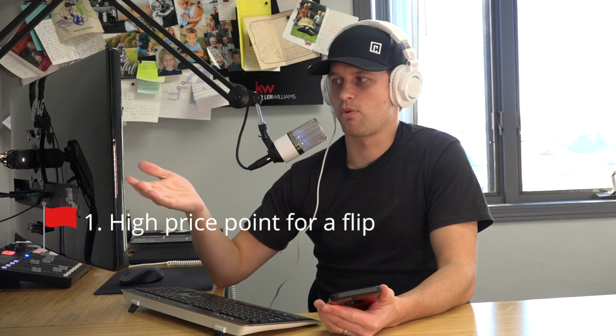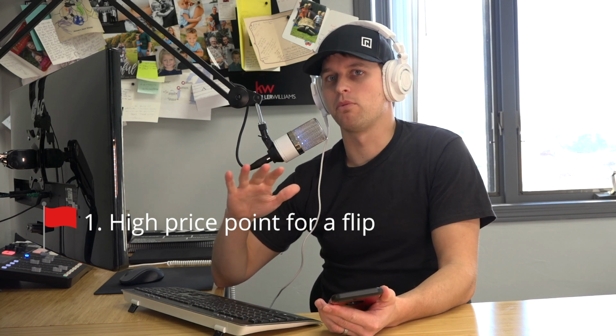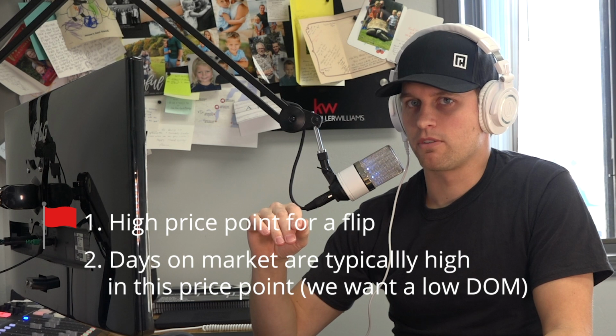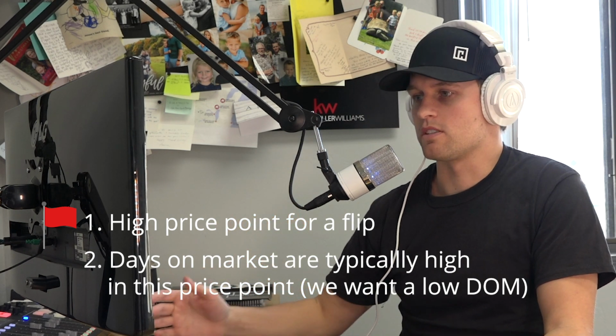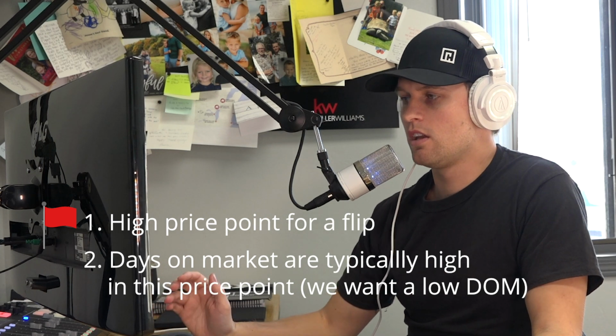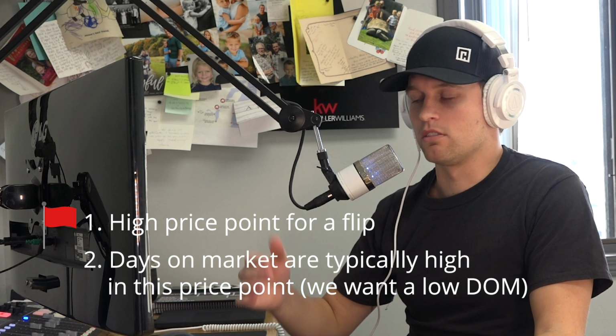So typically when I see margins like this, it does throw a couple flags up because, number one, this is a very high price point. It's just a very high price point for a first flip. My guard's kind of up with just advising him. The second thing is days on market typically for these types of property are quite substantial. So I said, okay, well, I'm just going to keep digging, staying in curiosity, and keep asking about the deal, because who knows? If it was a great enough deal, maybe I would take a look at it.